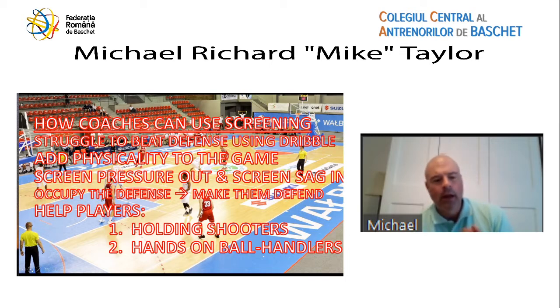Helping players when they're in trouble, in terms of you've got a great shooter, the defense is holding him, they got hands all over him, he can't get open. Help your player by setting screens. Hands on the ball handlers, there's ball pressure, it's physical. Help them alleviate this pressure, whether it's front court or back court, by setting screens.